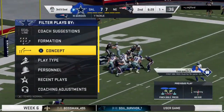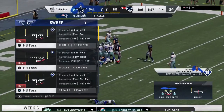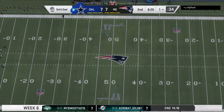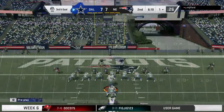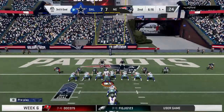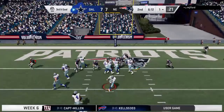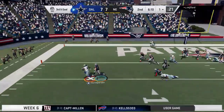His path became similar to almost running a stretch play, didn't it? Trying to find a crease, anywhere to put his foot in the ground and cut back. It just never materialized. The Cowboys on 3rd down, a perfect 3 for 3 as they look to keep that streak going. This is 3rd and goal. They'll try and pick up the first with Gurley.